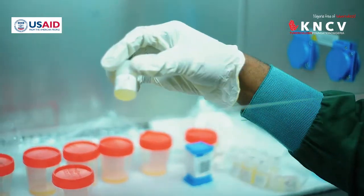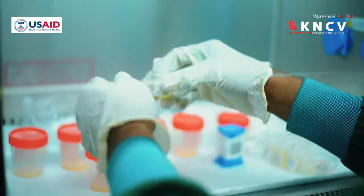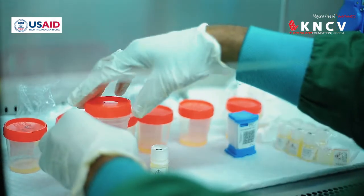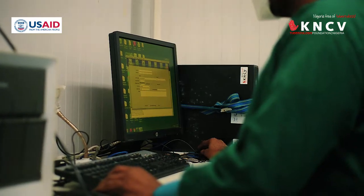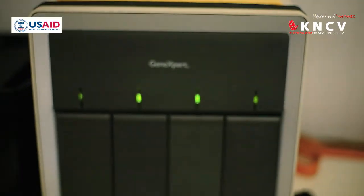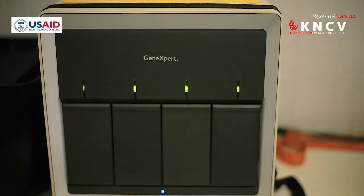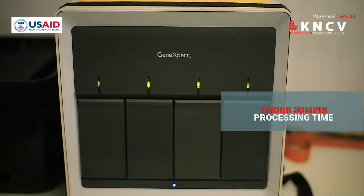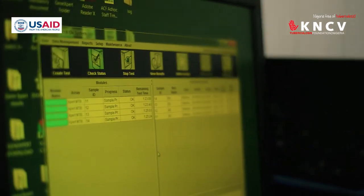So that is why the biosafety cabinet is positioned here, and all the processes take place right inside it. There the laboratory scientist mixes the sputum sample with the diluent, and then it is transferred into the GeneXpert cartridge, the Xpert MTB/RIF Ultra, that processes very fast. The next thing is to transfer the cartridges into the GeneXpert machine. The WoW truck has a 4-module GeneXpert machine. It takes about an hour, 30 minutes for a sample to be processed. Once the sample is completely processed, we are able to know definitively if this person has tuberculosis or not.